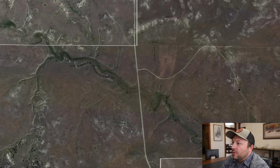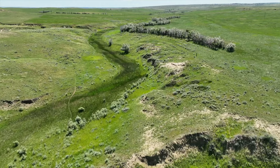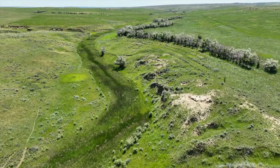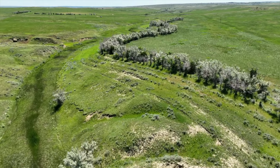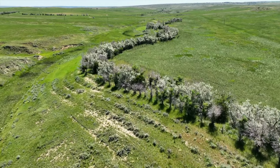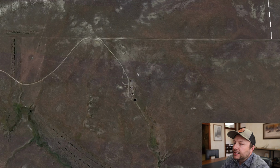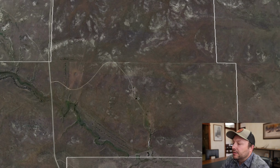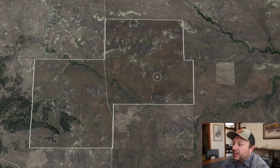As we zoom in a little bit more, this is Weed Creek right here. It's a seasonal creek. It does hold a little bit of water from time to time. I've seen a few ducks and I've seen water flowing through it. So it just kind of depends on the time of season, mainly in the spring. Here there's a pump jack for oil production on this side. The ranch does not hold any minerals. They were separated from the property years ago.